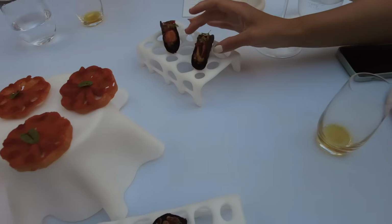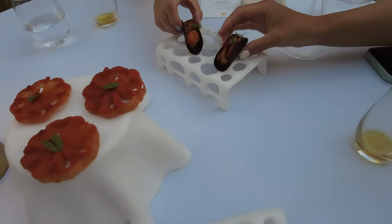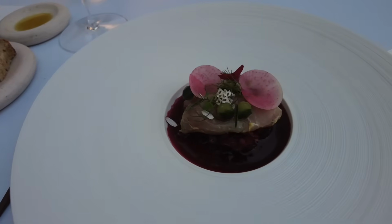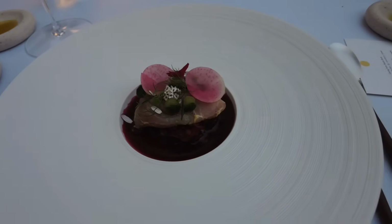The dishes celebrated different elements of Greek food in new ways, which was not only delicious, but also super interesting. We were so stuffed afterwards, and it was just the perfect way to end our last full day in Santorini.